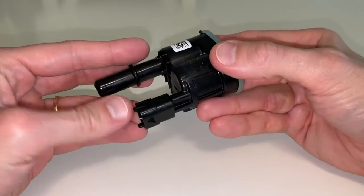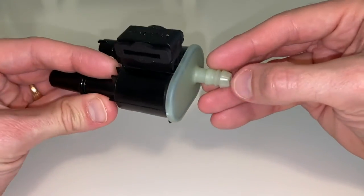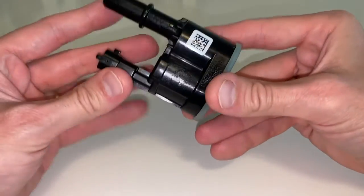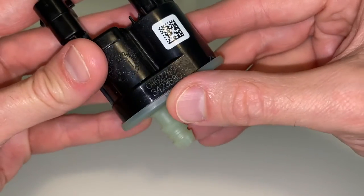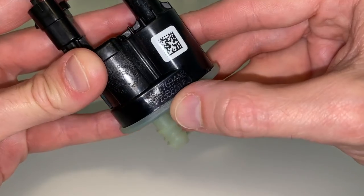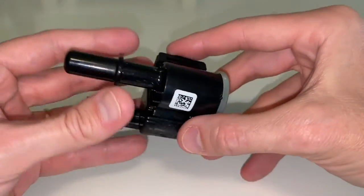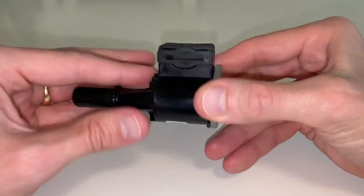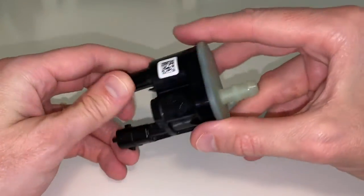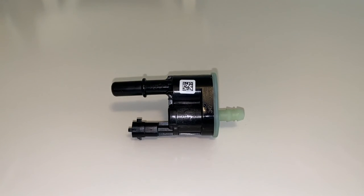And there it is, the electrical connection and the two hose ports, and this one is ribbed. Taking a close look right here is our part number on the top. The bottom number is not the actual part number in our case. However, there it is. This is the part that is causing the EVAP leak to be detected and trigger that check engine light.